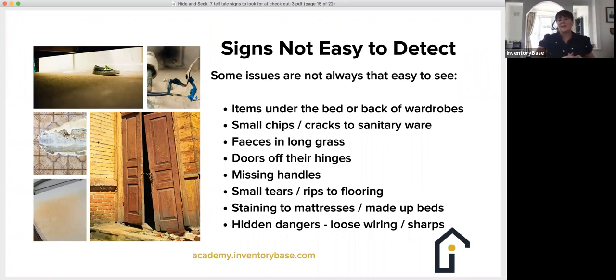Doors off their hinges. Again, a lot of properties I've come across where the door looks absolutely fine, you go to close the door to the frame to make sure that it's working, and the door comes off. So just keep an eye on that and check to make sure that they look attached, they don't look damaged, before you use them.